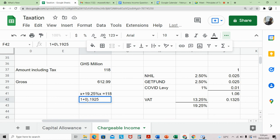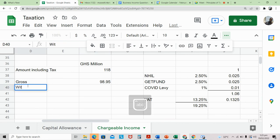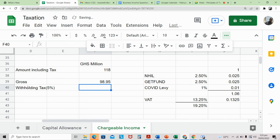So 118 divided by 1.1925 will be the gross amount, which will be 98.95. So this is the gross amount. Before now, you can apply a withholding tax of 5%, because this is works. So works is 5%. So 5% times 98.95 will give you 4.95 million. So it means that you have to withhold 4.95 million Ghana cedis as withholding tax.